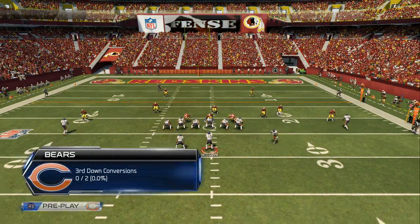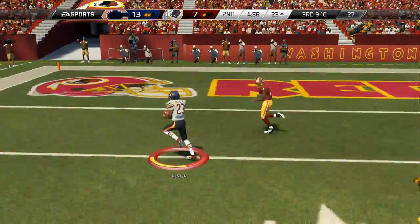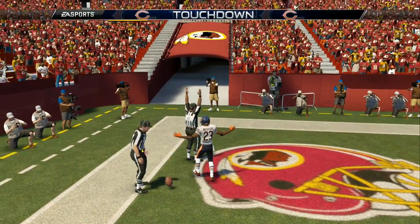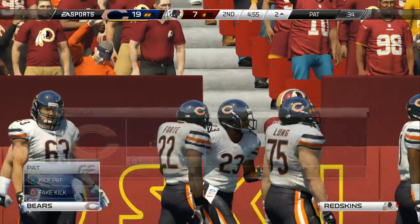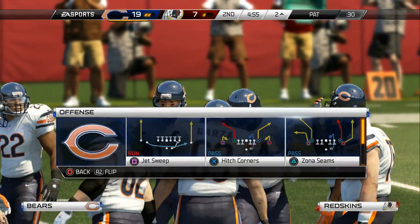Let's go. Lined up in the back. Hester's going to take the handoff down. Touchdown. That was a nice job that time by the offense, driving down for the touchdown to increase their lead. That really takes a lot of pressure off the defense.